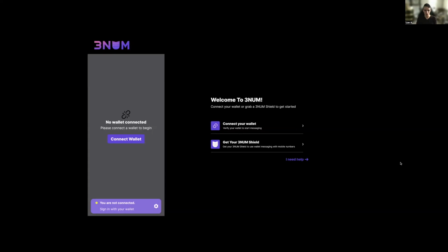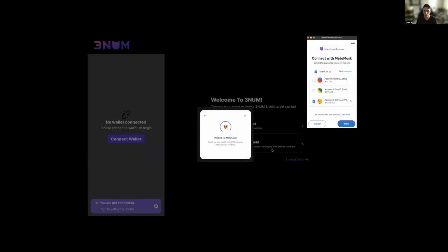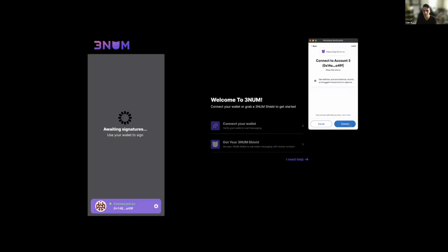All right, so we are at the Threenum 2.0 messaging app. And this is what a user would see for the first time when they access it. I am currently not signed in, so that's what we're going to start with. We're going to go to Connect Wallet. And you can see that we support MetaMask, Coinbase Wallet, and Wallet Connect. So I'm going to go here and click Connect. I will sign in with my wallet address that I want to use and click Connect.